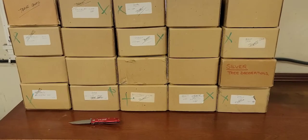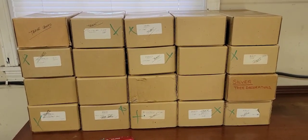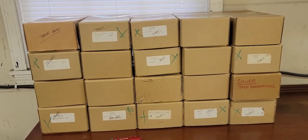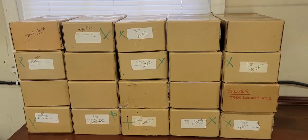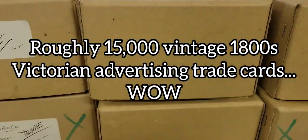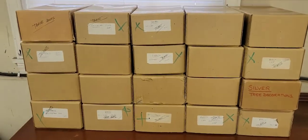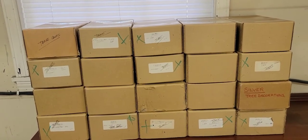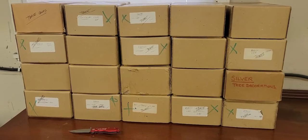These are all Victorian 1870s to about 1905 advertising trade cards. I bought about, in the neighborhood of 12 to 15,000. It's probably closer to the 15,000 mark because I can see that he had written there's 839 cards in this one box. Times 20 boxes is about 17,000 cards. I saw some boxes that were marked 700, some boxes that were marked 650, so we'll just take an average and say there's 14 to 15,000 cards.